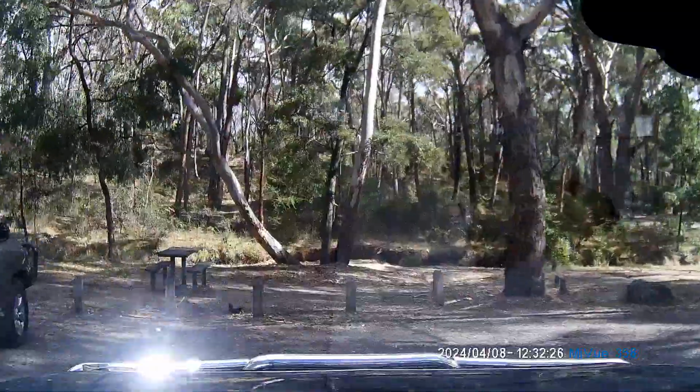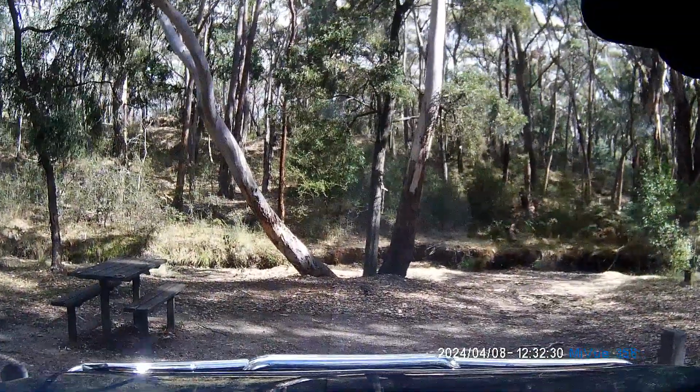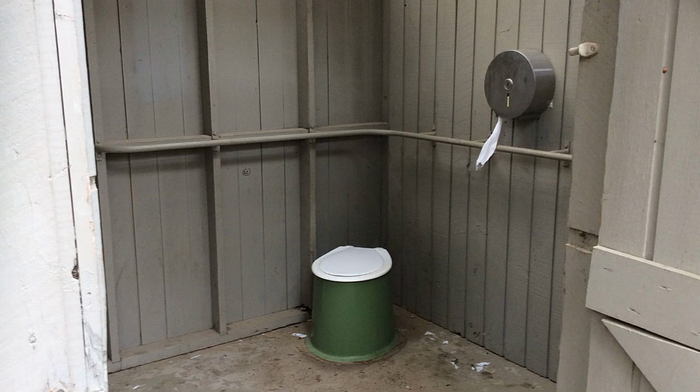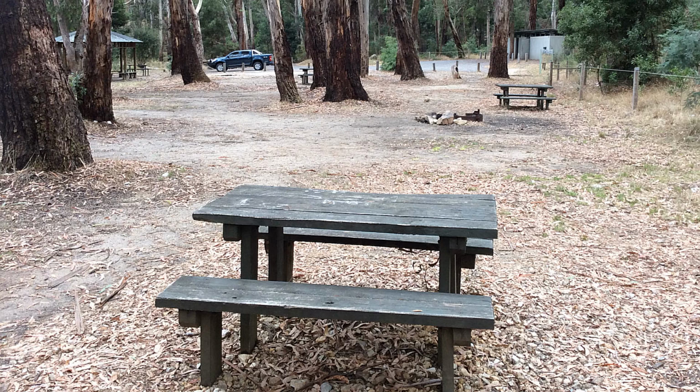Number 1, which is the one we're at the moment, is the only one with public conveniences. They are of the long drop variety. There is no water at this campsite, so either bring your own water or get yourself some handy wipes to clean your hands after you've been to the toilet. You have this one shelter with bench seating around. There are some tables with bench seats in this picnic area.